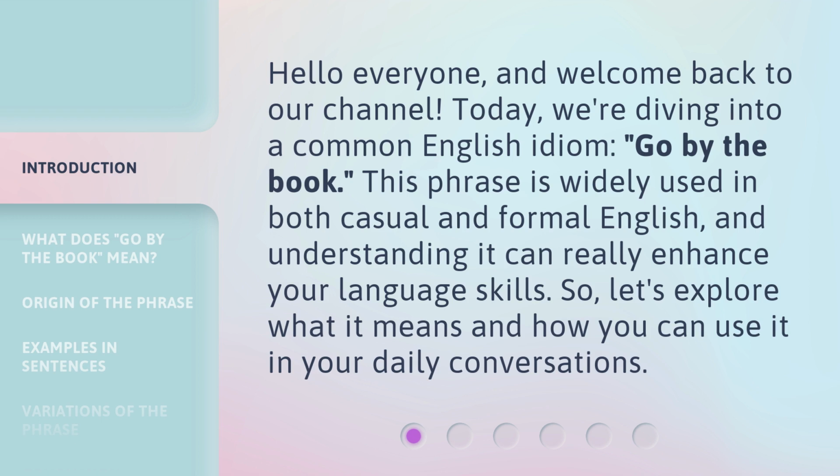Today, we're diving into a common English idiom, "go by the book." This phrase is widely used in both casual and formal English, and understanding it can really enhance your language skills. So, let's explore what it means and how you can use it in your daily conversations.